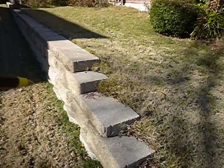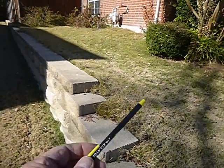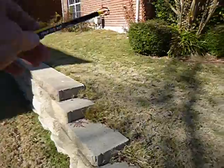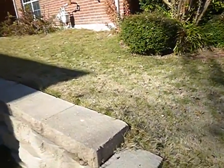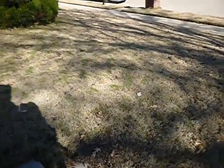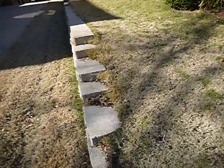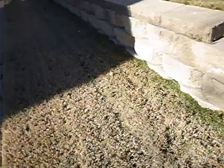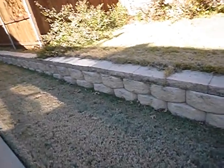If a retaining wall is more than twice its height away from the structure, then in theory, it should not have any effect on the structure, on the foundation, or anything like that. And therefore, this retaining wall is beyond the scope of the inspection. That said, it seems to be performing well.